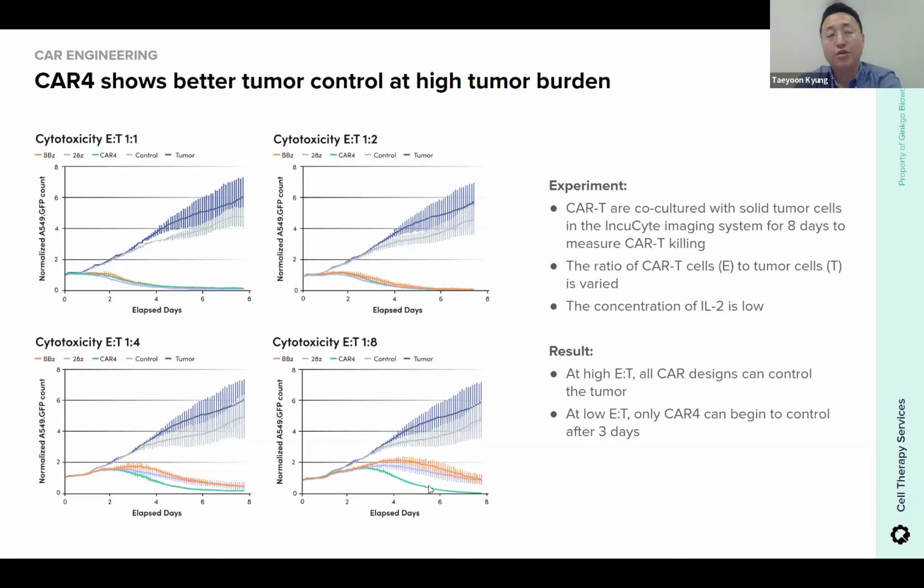And this tells us that if you look at the single cell level resolution, CAR4 is probably not clearing out tumor faster than BBZ or 20Z. But they can proliferate much better, which accumulates competitive advantage over the course of days. So it does seem like they're clearing tumor much better than the other designs.